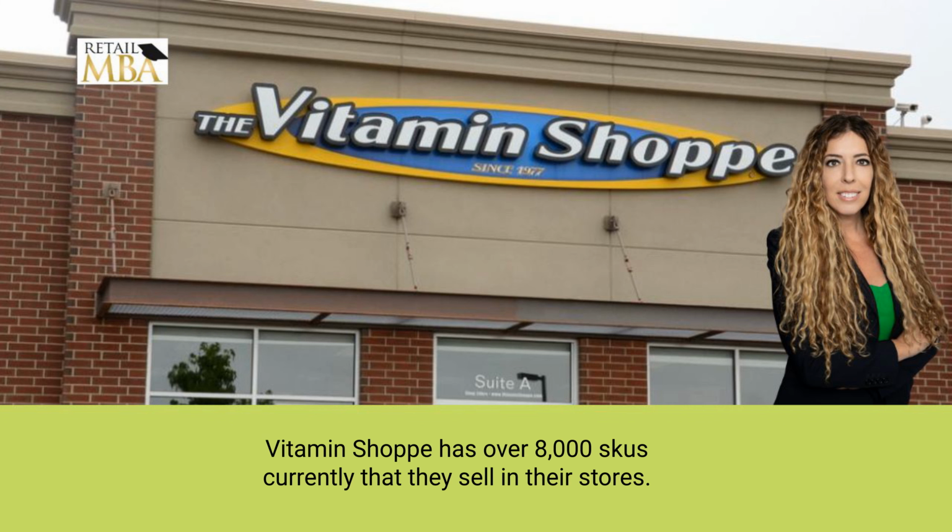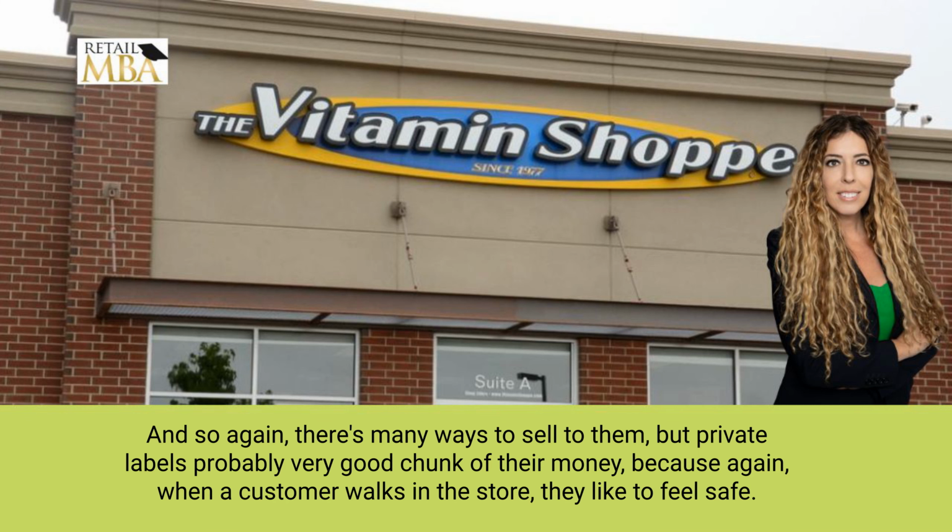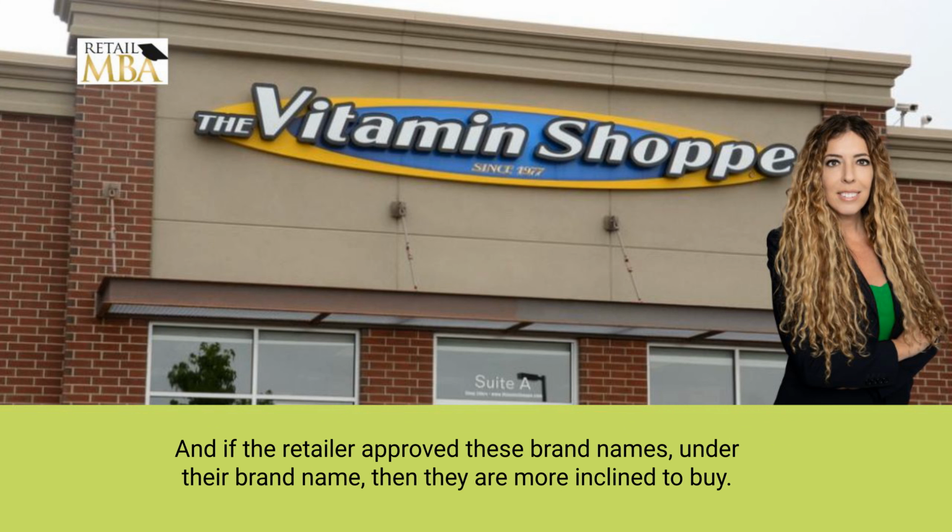Vitamin Shoppe has over 8,000 SKUs currently that they sell in their stores. And so again, there's many ways to sell to them, but private label is probably a very good chunk of their money, because again, when the customer walks in the store, they like to feel safe. And if the retailer approved these brand names under their brand name, then they are more inclined to buy.